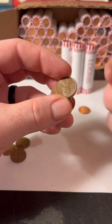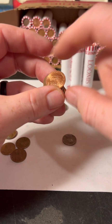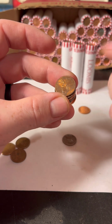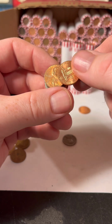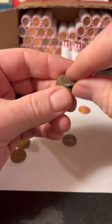But it's kind of hard to predict. That's an 82. That's our first 82. It has 4 potential variations, 2 of which can be copper. So we'll set that aside. Ooh, Lincoln, first 09.